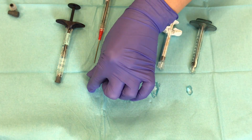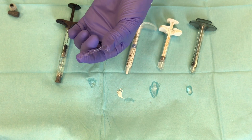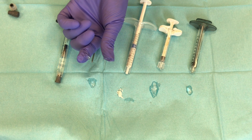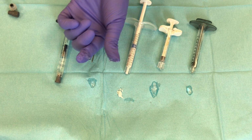Okay. Wow. So we can see here this is a super, super elastic product. So wherever you place this, it's gonna move with natural movement. That's what makes it a good option for the lips and around the mouth.